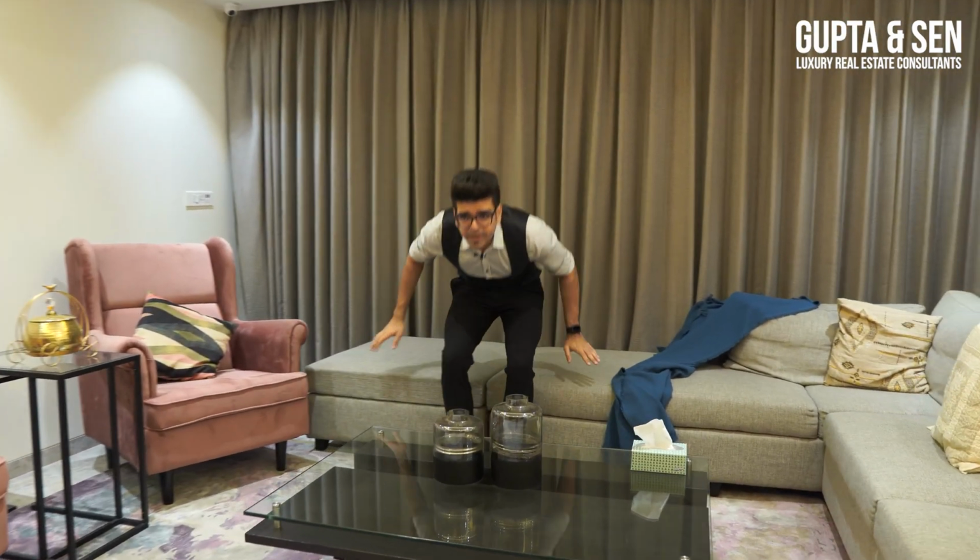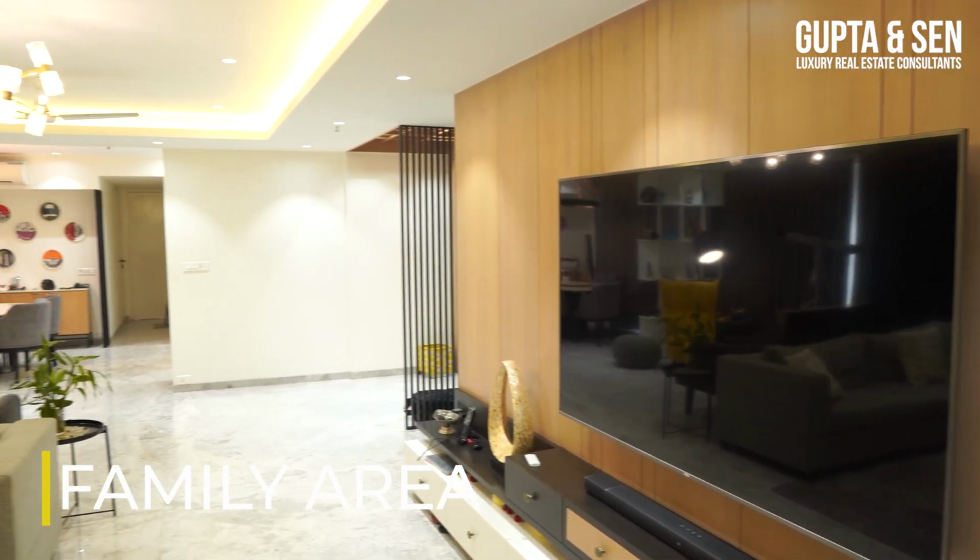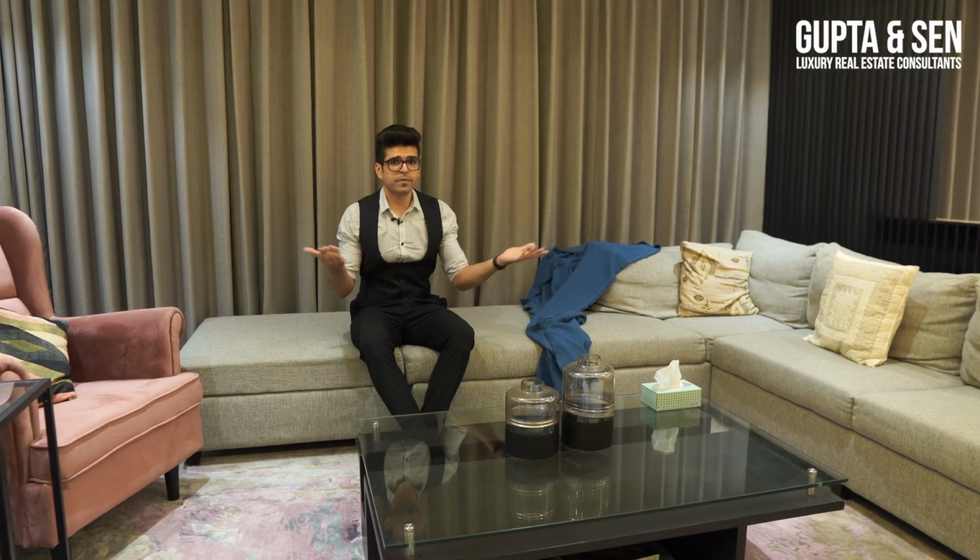Comfy little L-shaped sofa. This would do nicely. And of course I have the giant television screen right behind me for those IPL nights and the Netflix and chill nights. Whatever it is that you want, we've got you covered.